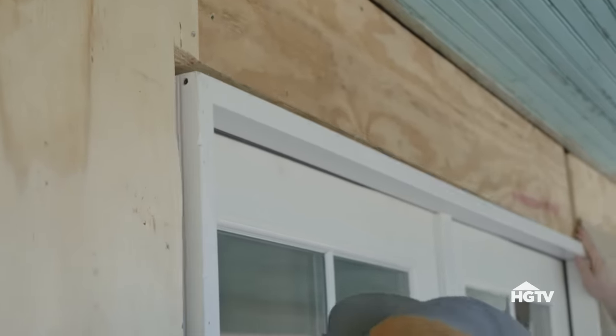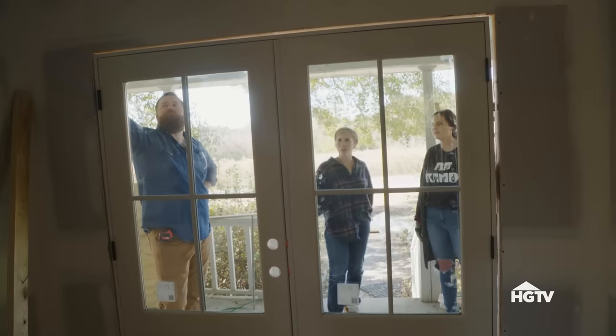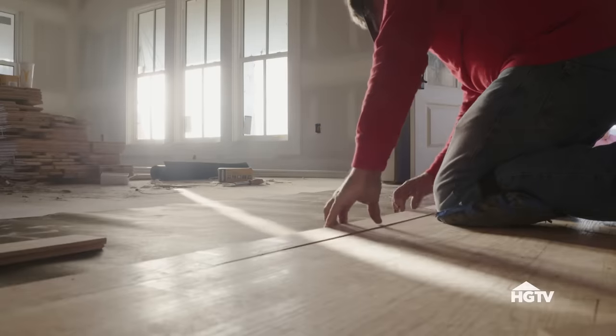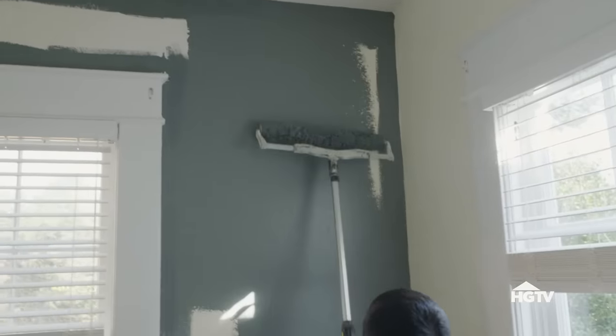Oh, yeah. Finally. The door is in the middle, right where the stairs go. Where it should be. And this house is no longer off balance. A lot of changes are happening inside. We've got white oak flooring coming in. Paint is going up everywhere.